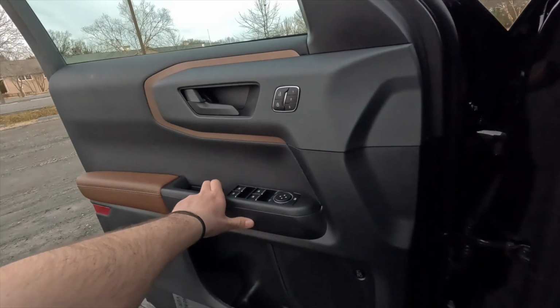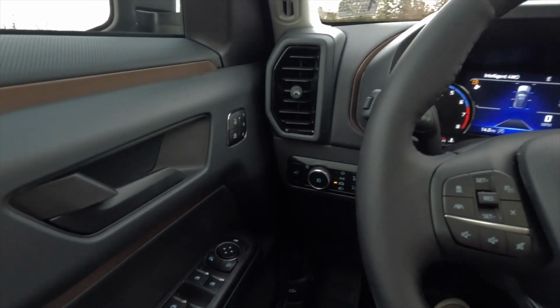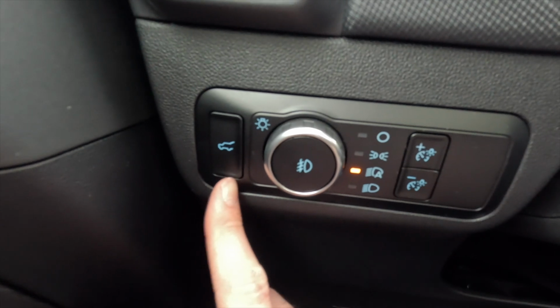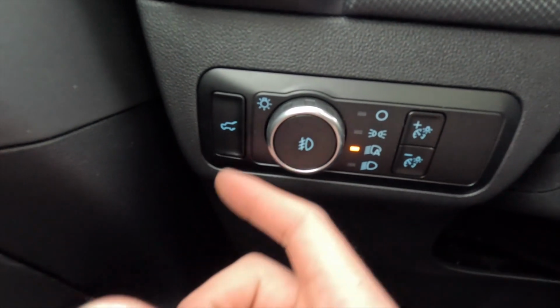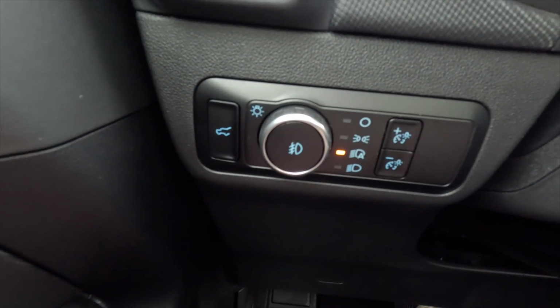So I'm going to close the door, take a listen to the door. That is what it sounds like when you close this. And now basically I'm just going to walk you throughout the entire interior. So coming over to here, this button's kind of useless. You do not get a power lift gate, but basically if you press that, it pops the manual lift gate out a little bit, and all you got to do is lift up on it. Kind of pointless in my personal opinion.